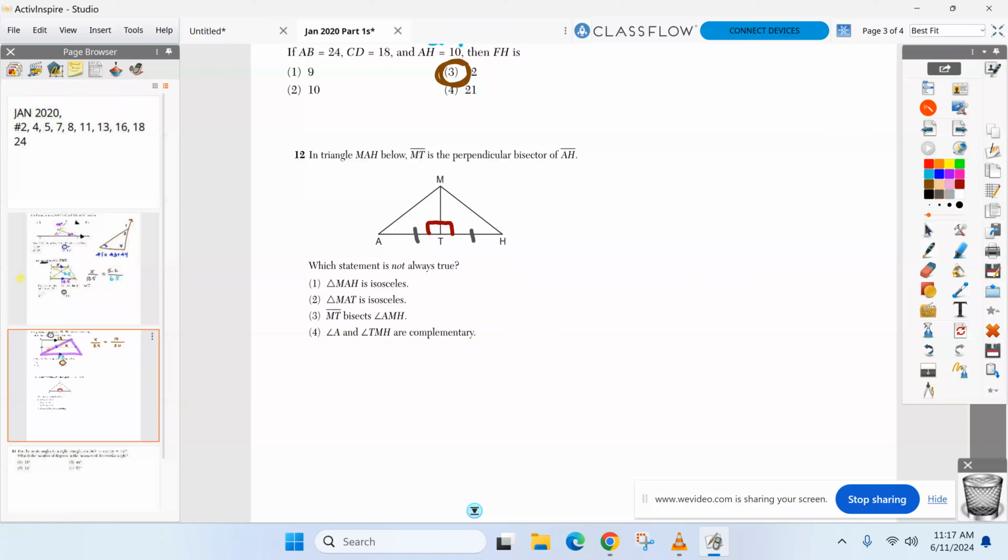What else do you know is true on that diagram? Let's go. What else is true? Ian, MA is congruent to MH. Where are you getting that from? Because you're skipping a couple steps. I want to get there, but you're skipping. Reflexive. What do I know about the two triangles? They're congruent by side, angle, side.